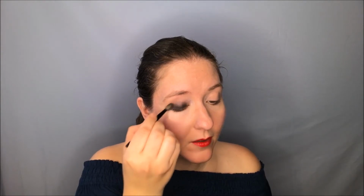So 13th Floor is really powdery compared to the other ones. It has a lot of kick up in the pan. That's the first shadow in this palette that's done that, so that's okay. It doesn't mean I don't love the palette on its own. 13th Floor is one of the only mattes in this palette. The only other one is Taijin, which is the orange shade, which I thought wore very, very well and looked really nice on.